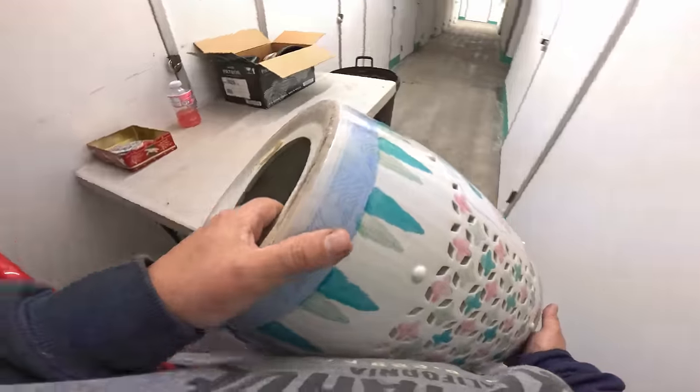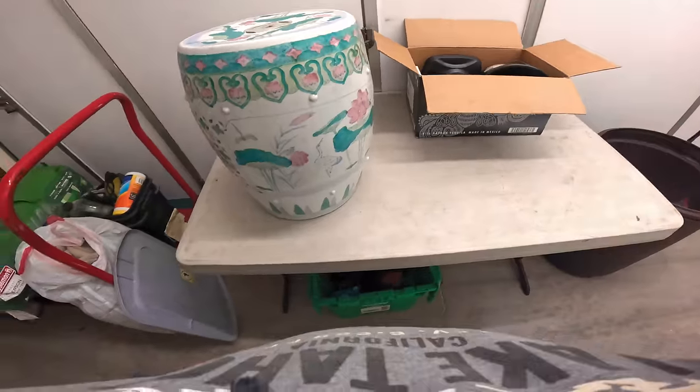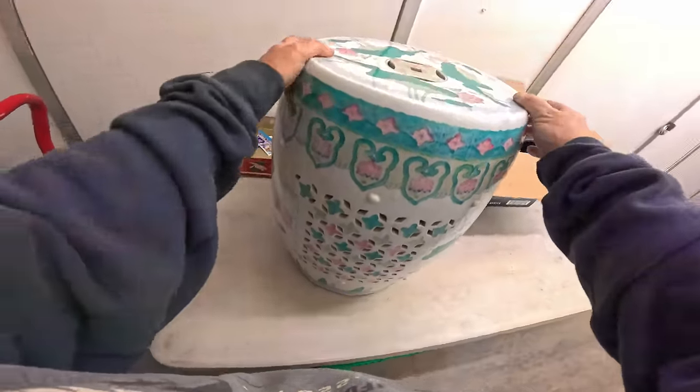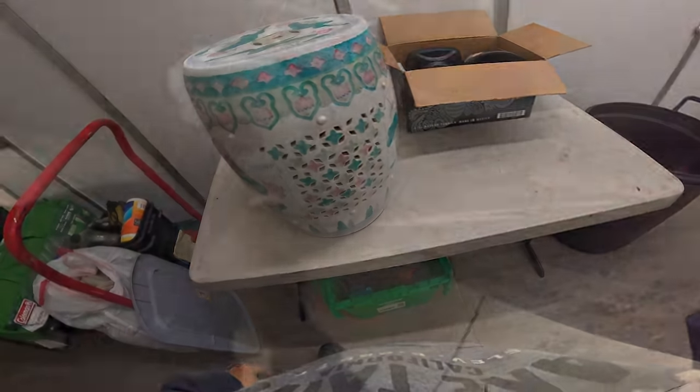Ooh, now that we're in it, I see 2 metal trunks here. 2. That's great. Okay, little fridge right here. Oh, that's good. Oh, really good. Really good, guys. Okay, let's take a look at this. That's kind of cool. You put a plant on there, probably. Plant stand. It's very ornate with all the cutouts right here. That's cool. I don't think that has too much value, but I don't know.